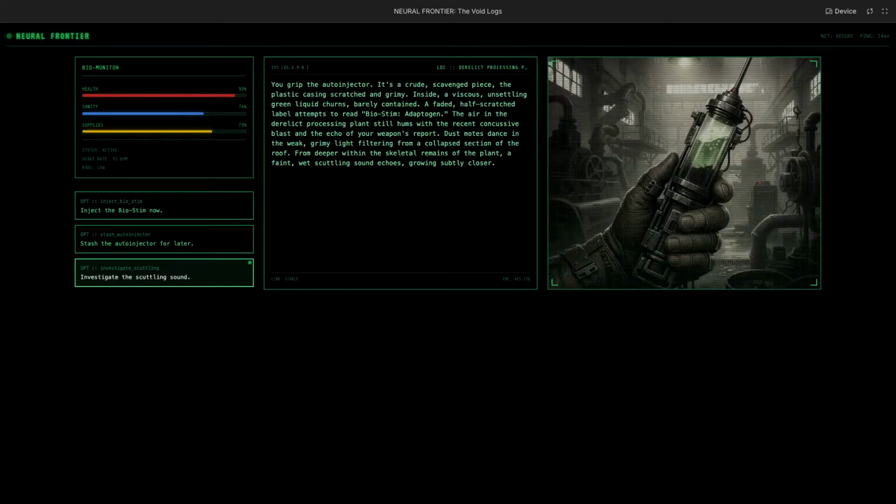You grip the auto-injector. It's a crude, scavenged piece, the plastic casing scratched and grimy. Inside, a viscous, unsettling green liquid churns, barely contained. A faded, half-scratched label attempts to read Biostim, adaptogen.